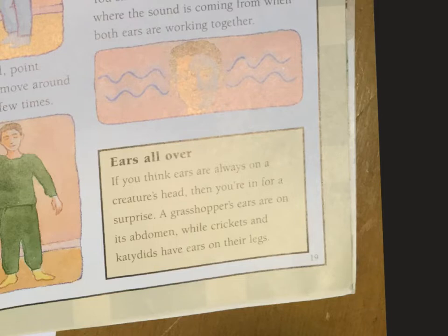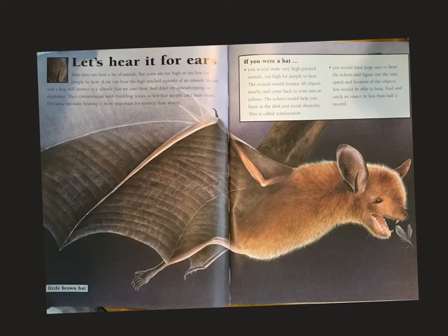A grasshopper's ears are on its abdomen. That's like its stomach. While crickets and katydids have ears on their legs. I'm really glad my ears are not on my legs. Let's hear it for ears.